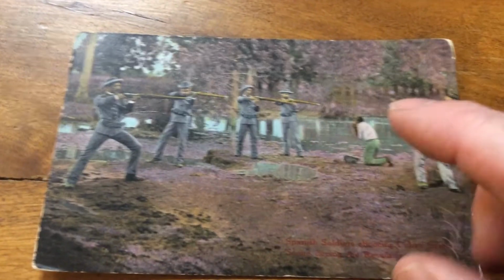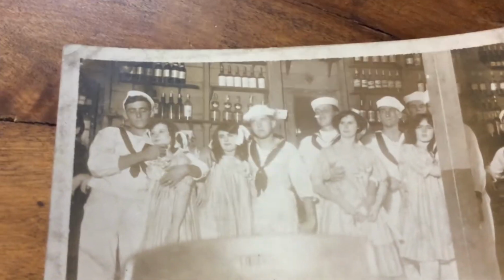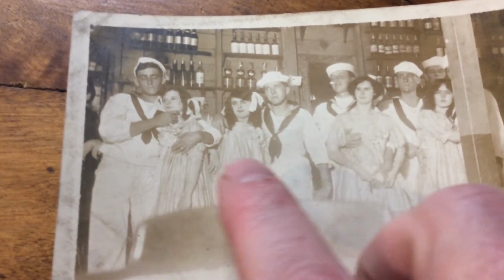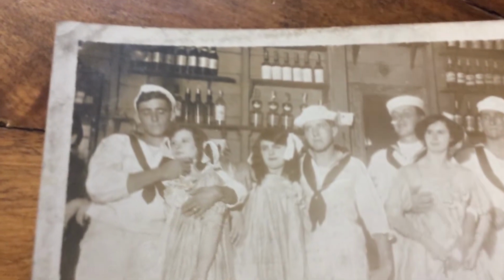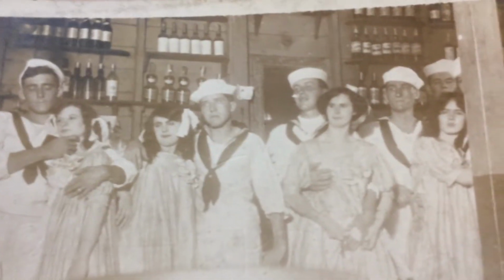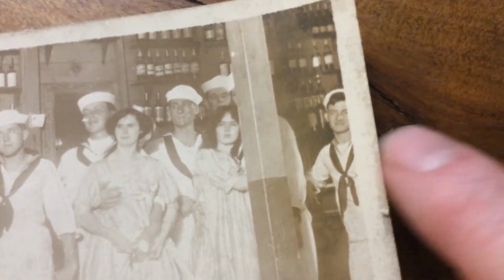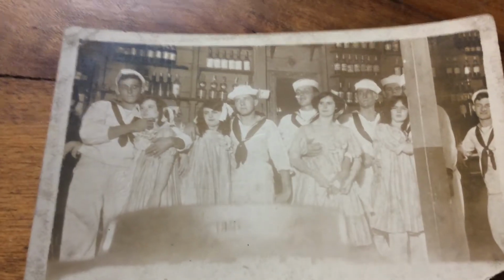Now, the last one I want to show you is one that Grandpa probably took, and Grandpa probably doesn't want Grandma to see. This picture is so interesting to me. We're obviously in a bar. All the Navy soldiers, all the women are dressed the same. They all have a bow in their hair, but none of them... I don't know what's going on. Where is your hands? This poor guy's left out. I'm not going to make any guesses on this, but it's a bar. All the women are dressed the same. There's Navy sailors.